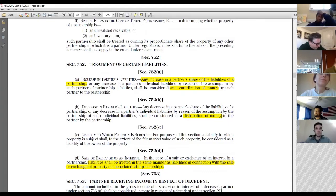Okay. Any questions about 731 so far? One issue that comes up is, okay, what's the timing of the distribution? If you think about it, you have a distribution of cash. When do we compare it to the outside basis? Because really that's the key, right? The distribution of cash, the question you need to know is whether your outside basis is high enough to absorb that distribution of cash. And the general rule is that the distribution is tested against the outside basis on the date of the distribution. So on the date of the distribution of money, you'll need to know what the outside basis is on that date.